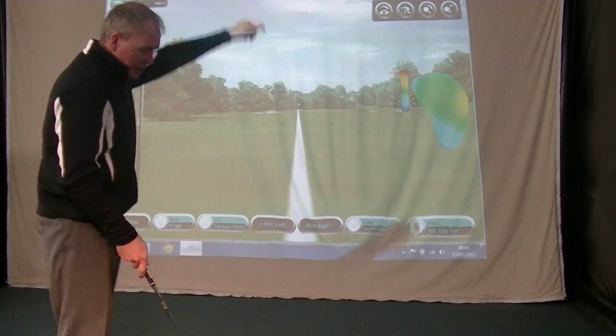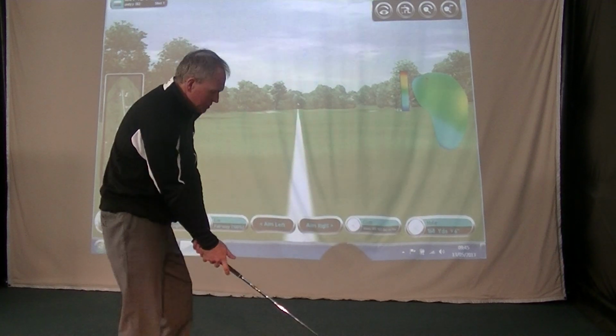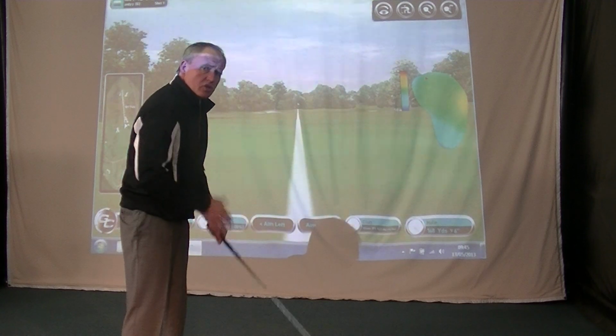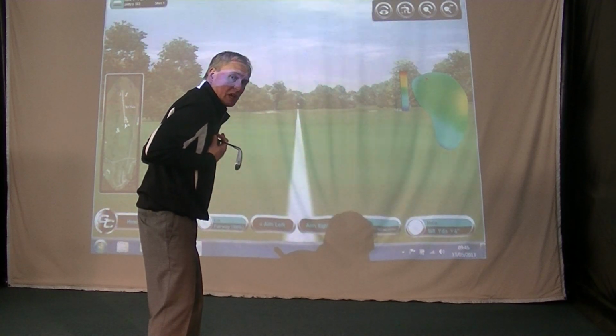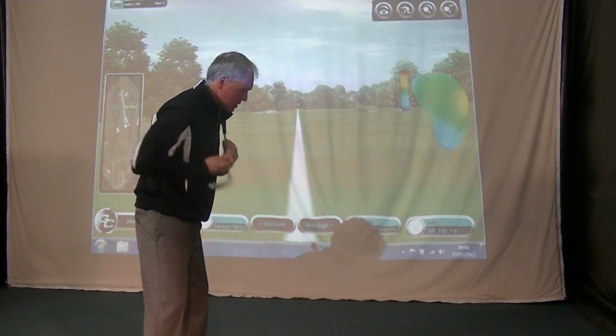So how do we fix it? There are some really nice, easy techniques here which we can talk to you about to try to change the swing path. Make sure your shoulders are square to begin with. A lot of people I see who have this problem maybe start with the shoulders slightly open, aiming left of the target line. So try and keep the shoulders nice and square.